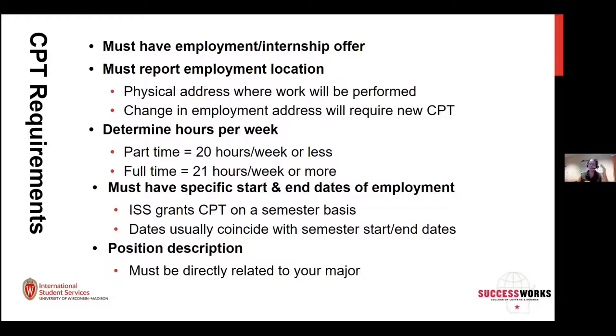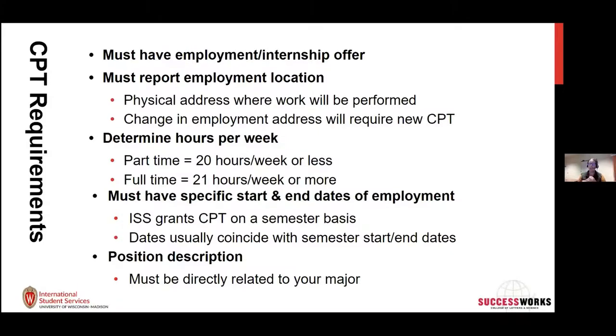All right, and so just some basic requirements of CPT. In order to apply to ISS through Teradata for Curricular Practical Training, you must already have an employment or internship offer with a start date in the future. You must report an employment location, which is the physical address where work will be performed. This address must be in the United States. And a change in employment address will require a new CPT.